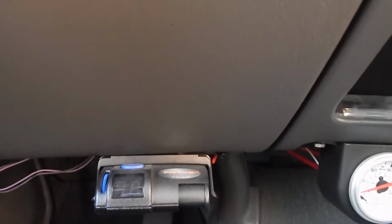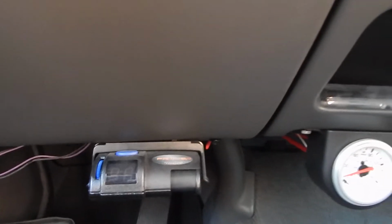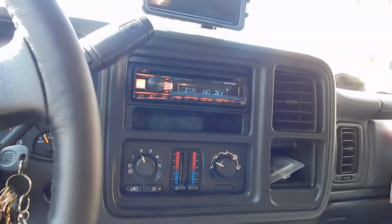Got a Primus trailer brake controller. That was something that I added as well during my ownership. And let's go ahead and take a tour of the rest of the truck at this time.